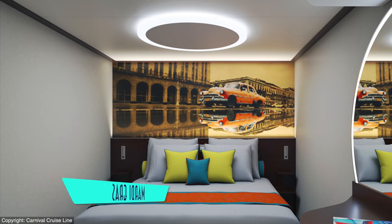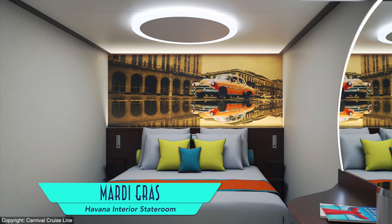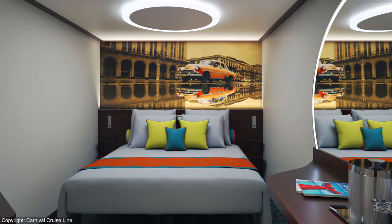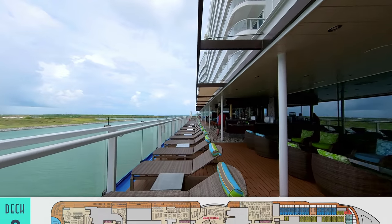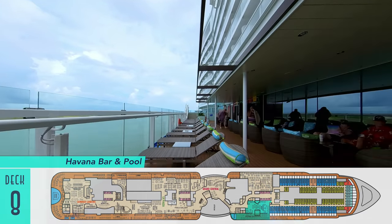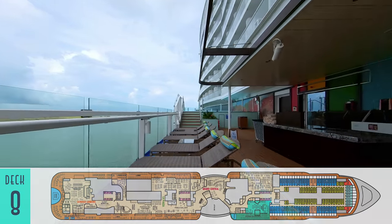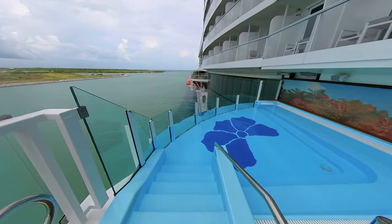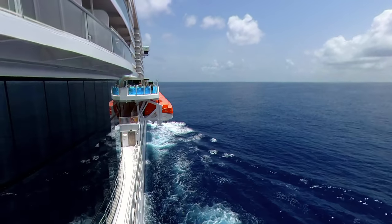Meanwhile, a sampling of other available amenities includes Havana interior staterooms and other such Havana-labeled cabins and suites, which come with exclusive access to the Havana pool, as well as outdoor bar and deck off the forward side of the ship. The bar and dance floor on the inside are available to everyone, but this pool and incredible view are available only to guests therein.